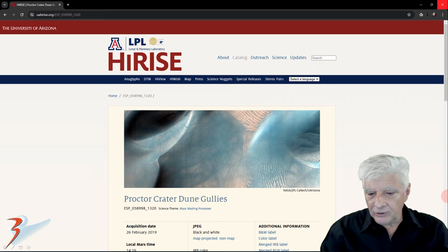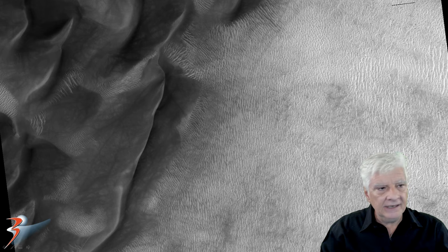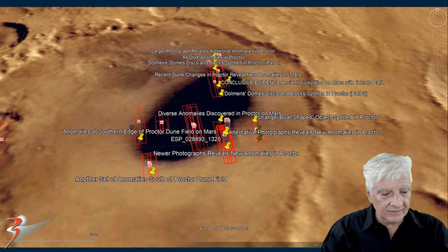Right, the next photograph, Proctor Crater Dune Gullies, acquired on the 26th of February 2019 at 25.2 centimeters per pixel. And I cropped the image I'm going to show you from the JP2 black and white map projected file. There's a look at the terrain in the low res black and white. So the site is located inside Proctor Dune Field at approximately 47 degrees 44 minutes south, 30 degrees 40 minutes east.